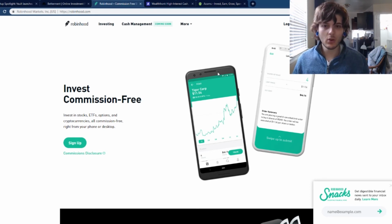They have a lot of options over there between stocks, bonds, ETFs, cryptocurrency. Get some Bitcoin over there. Do whatever you want over there. It's definitely a top-rated app, one of the best investing apps of 2019 and of 2018, and definitely you might want to consider Robinhood.